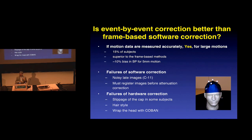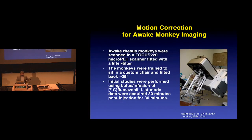Now, I mentioned that we think we've solved this issue. It's at least in good shape, so then we took on doing awake monkey imaging. And so here what we've done is we have our animals in this chair, and they're trained to be in the chair. And because our scanners can't go all the way down, the animals don't like to lie down, we kind of meet them part way. We tilt the scanner about 45 degrees, and the animal tilts back. We have to train animals to be able to do that.